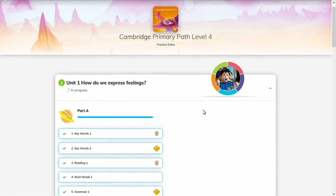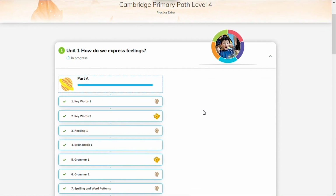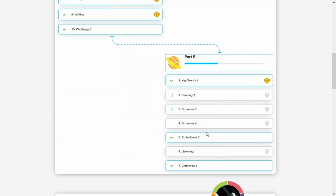It is also possible to check at a glance which of the activities are completed and which are currently underway. Ticks show completed activities, circles show activities underway, while results are shown by medals, bronze or gold, depending on the result.